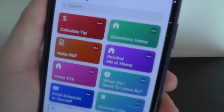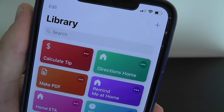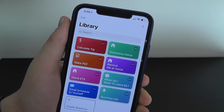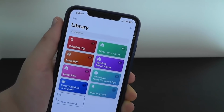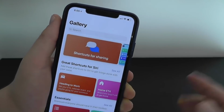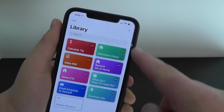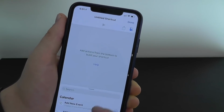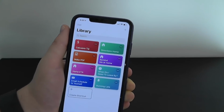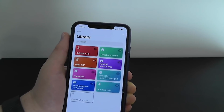But what this allows you to do is add all kinds of really cool shortcuts that you can use, such as calculating a tip, directions home, turning something into a PDF, alerting people if you're going to run late. There are a lot of different shortcuts that you can download, and you can even create your own. And what this allows you to do is connect the different apps on your phone together in a way that will make your life easier.